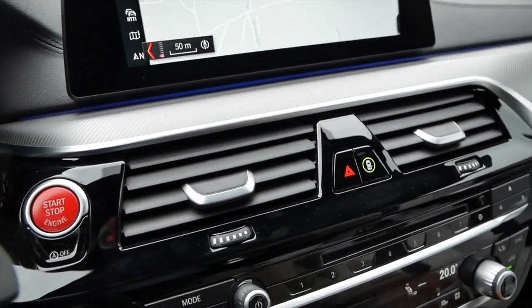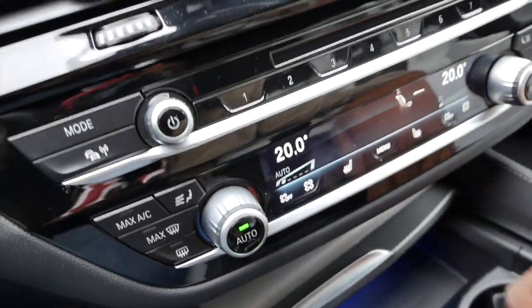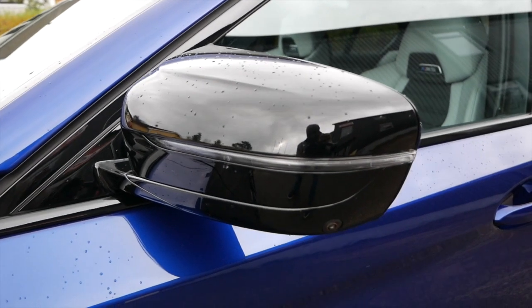Really nice finish on this car. I mean, I really like that. It's like a charging plate under there as well for your smartphone. A couple of cup holders and some USB connectivity there as well. That's really nice. Outside of the car, carbon fiber.